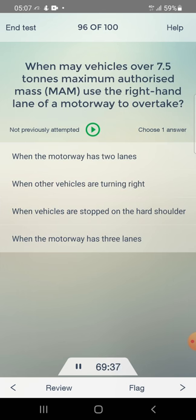When may vehicles over 7.5 tons maximum authorized mass use the right hand lane of a motorway to overtake? When the motorway has two lanes, when other vehicles are turning right, when vehicles are stopped on the hard shoulder, when the motorway has three lanes. When the motorway has three lanes, yes.